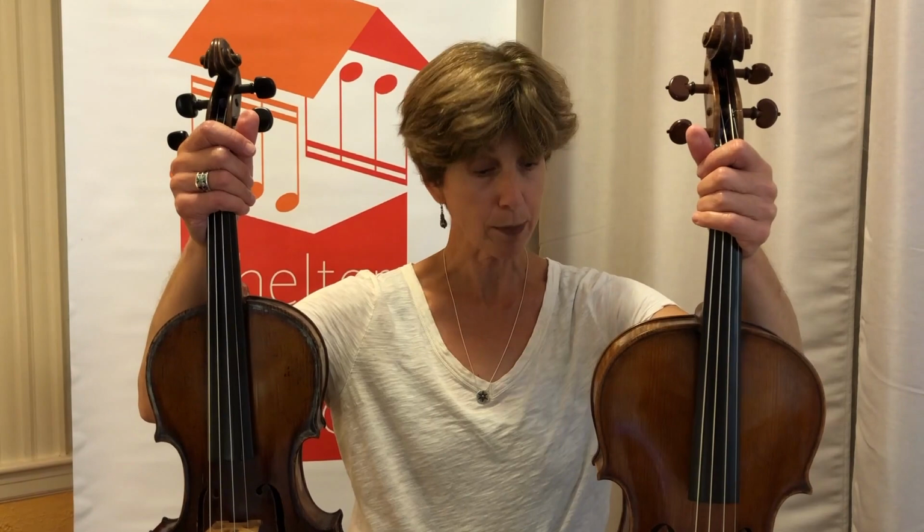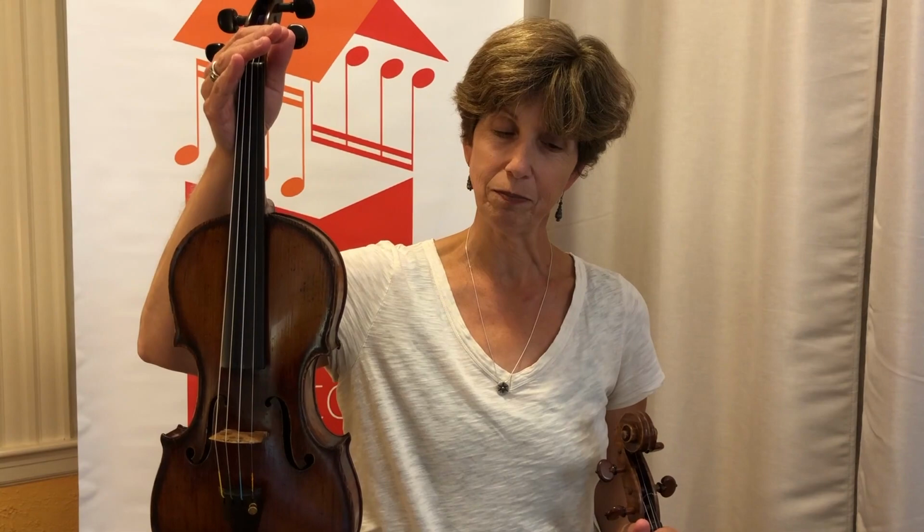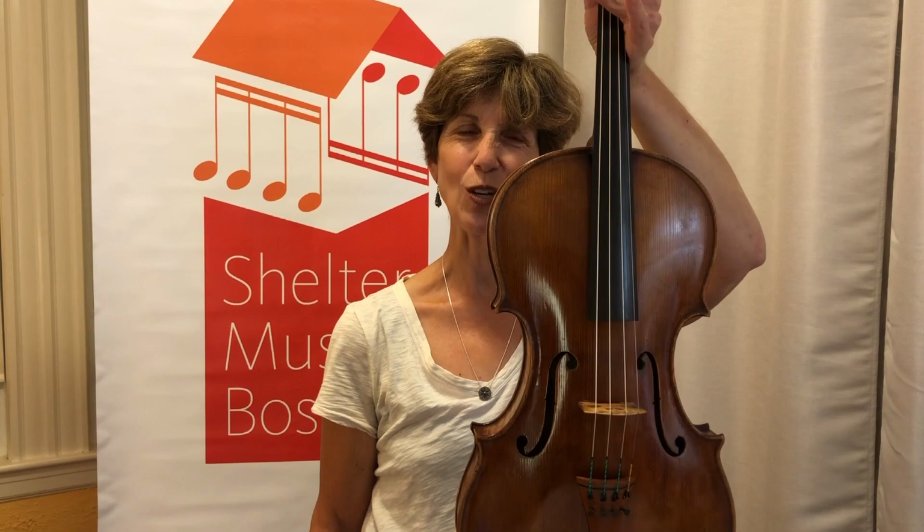We do not have today the cello, which is much bigger and has a lower sound. But what's cool today is that we have a program in which both Matthew and I will be playing both instruments. So the first piece we're going to play, we are both going to be playing the violin. The second piece we're going to play, Matthew is going to play the violin and I'm going to play the viola. And the last piece, we are both going to play the viola. So I hope you enjoy the concert.